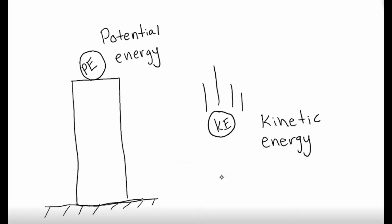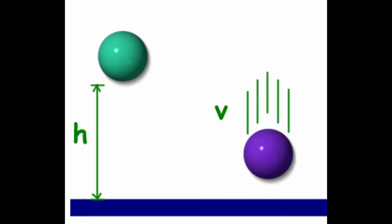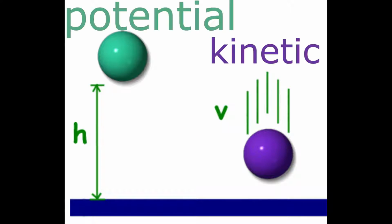Something really important to know about energy is that it cannot be destroyed, because it can change from one form to another. Two types of energy that play a big role in roller coasters are kinetic and potential energy.